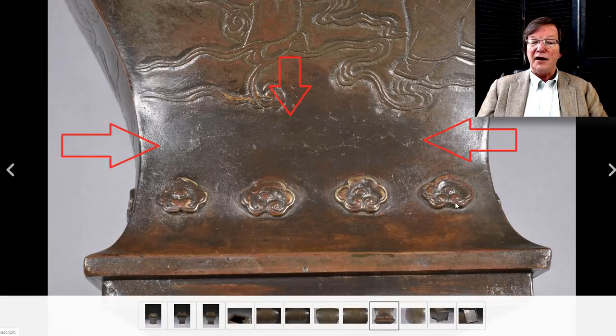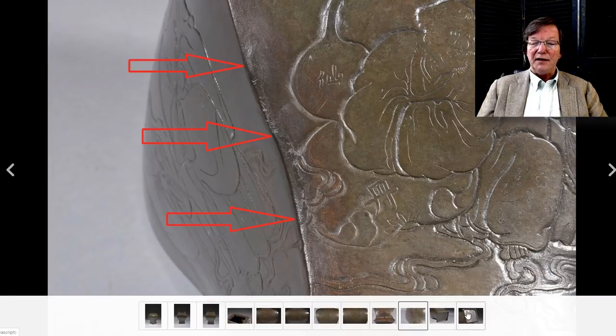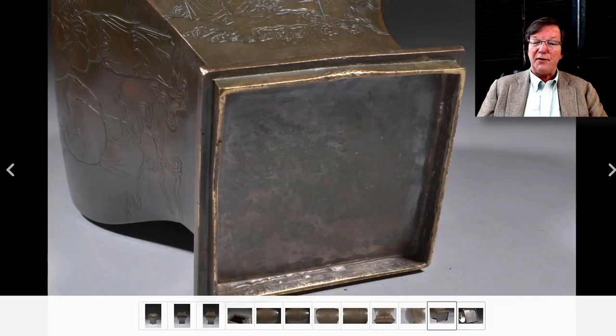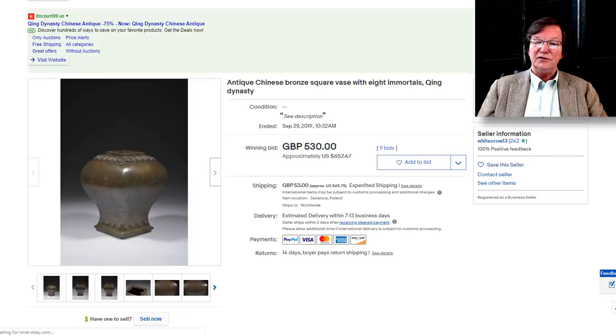Here's a picture of the bottom. There's some sort of little repair or something that happened here long ago. But nice looking thing. There's a little creasing on the edge. This seller really shows every little detail and what he thinks might be a flaw. But calligraphy all over it. Here's the bottom of it, very typical of the 19th century examples. There it is, and nice shot of it. It does a good job.